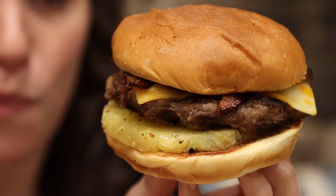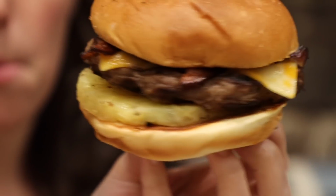Sausage. I prefer this over the tacos. Wow, no, that's a burger. And it's got a pineapple on it, and it's got the same grill marks as a sausage. So I'm beginning to think that that ain't a burger, that's sausage.